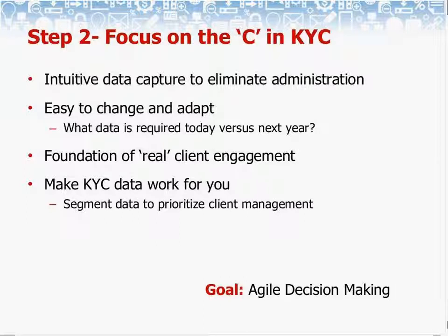Typically wealth advisors are engaging clients based on a segmentation and a value to the business. So understanding the value each client brings to your business immediately helps you set the appropriate behavior inside your office for that type of client. And the last point is making the KYC data work for you. Segment the data, allowing you to prioritize how you manage your clients.